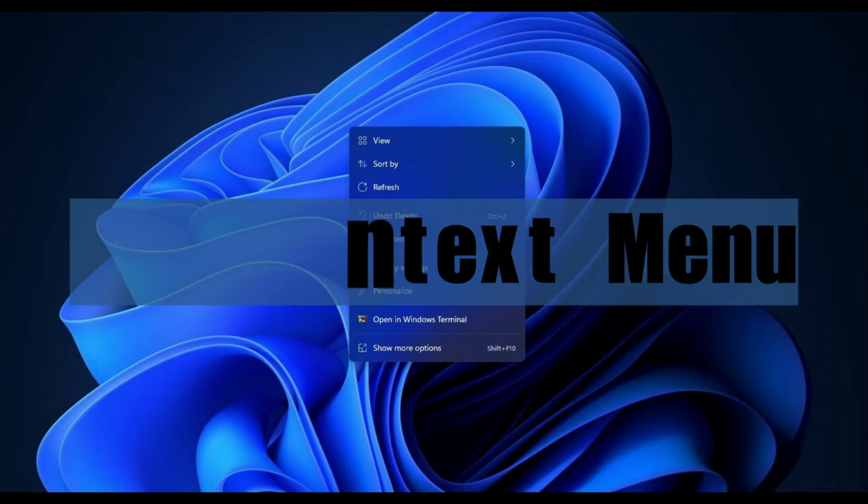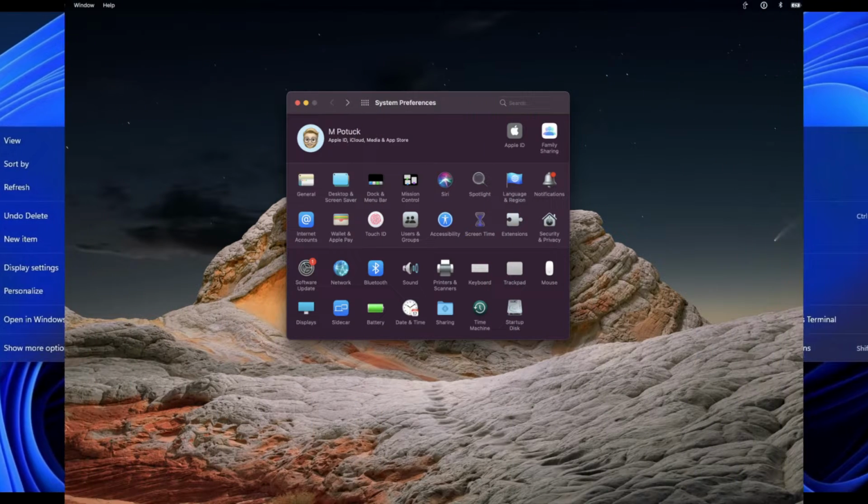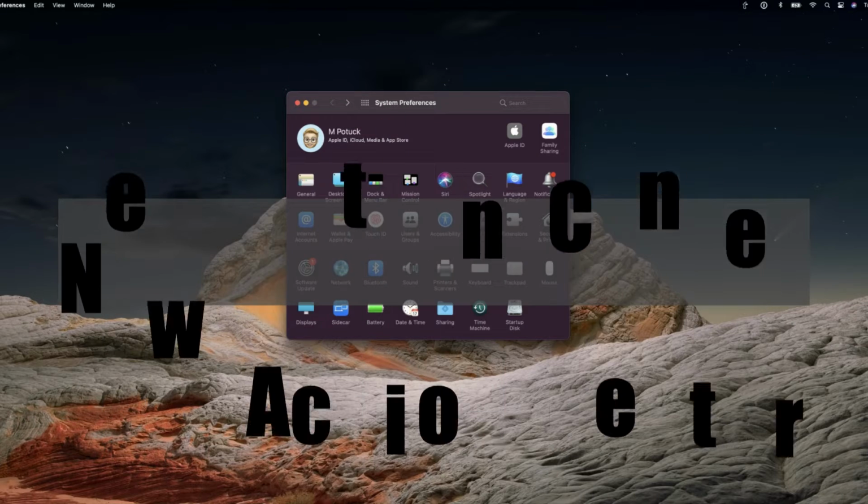New context menu, rounded corners. The context menu finally looks modern and follows the whole Windows 11 rounded corner aesthetics, which look nice. Now, rounded corners are everywhere. Some would say that this, together with the centralization of the Start menu, resembles Apple's macOS. But it looks nice and Microsoft should proceed in that direction.